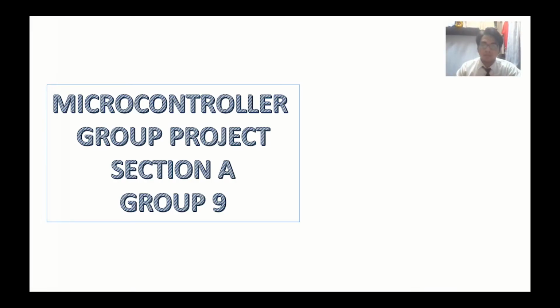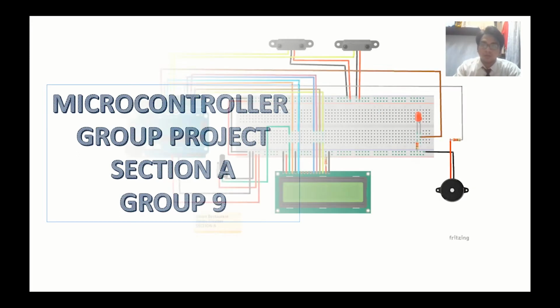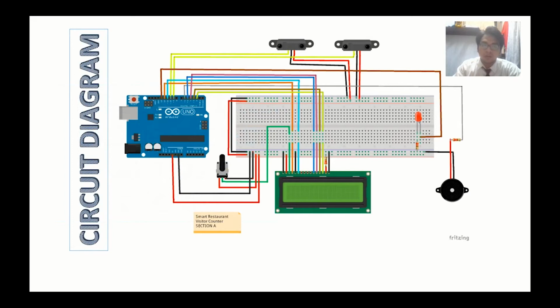Hi, Assalamualaikum. My name is Muhammad Azmi Ahmad Kamil. I am from section A, group 9. So today I will explain about our group project, which is visitor counter at restaurant. So now I will proceed to do my part, which is circuit diagram.